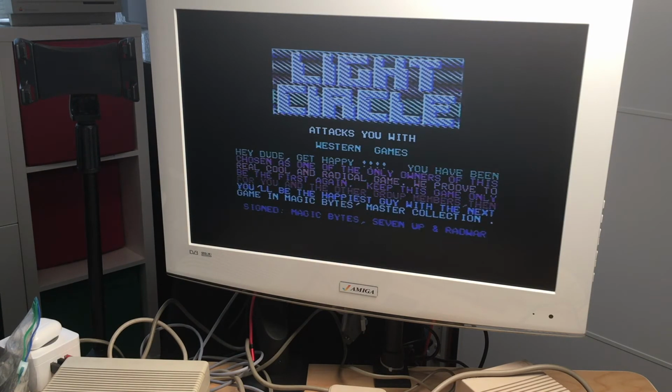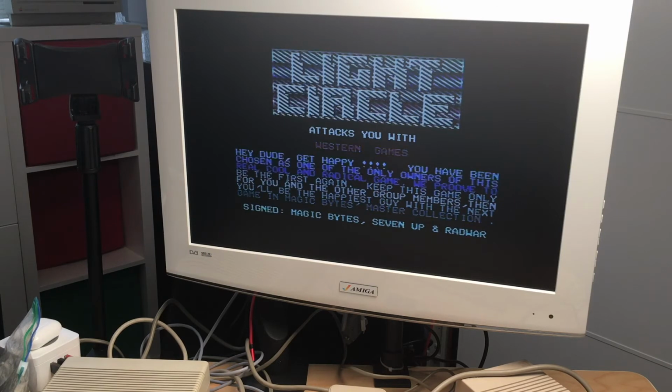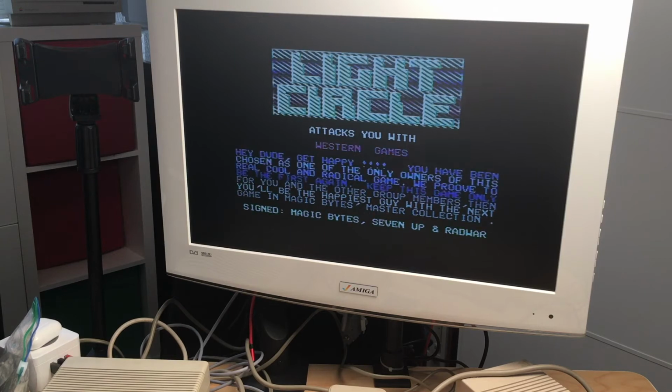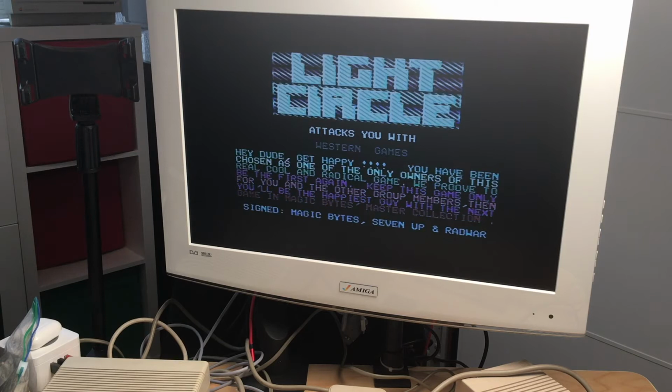Light circle attacks you with Western games. Bring it on, man. Bring it on. Okay, since I have no joystick connected, this is as far as we will get. Okay, so the machine works so far.